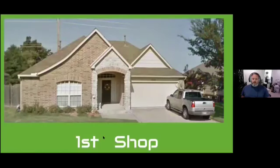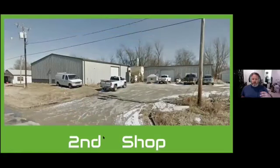So my first shop was my house that I moved into right out of college. Milled them in that garage right there, and we would build cabinets, carry them into our guest bedroom, stack them. That's where we started. This was our first real shop. It was our second place, where we were for the next 13 years. It's about an 8,000 square foot facility, and we did a lot of work out of that little shop.